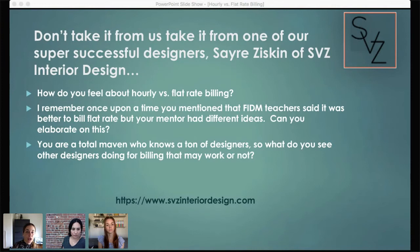Now, once you have two or three portfolio items, you can start asking for hourly because you have something to show for yourself. So I would always go to hourly as soon as possible. You can always try for it in the beginning, but after you have a few projects under your belt, you're more likely to get that.